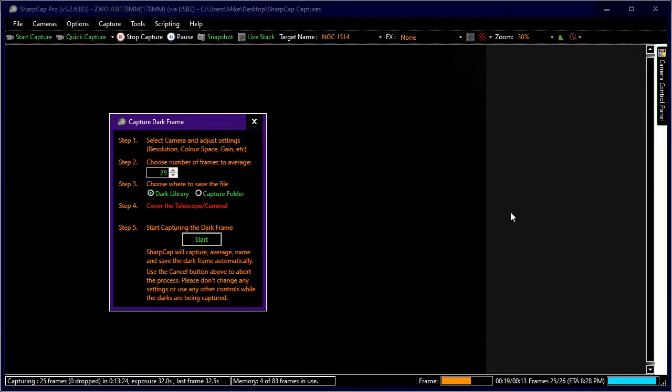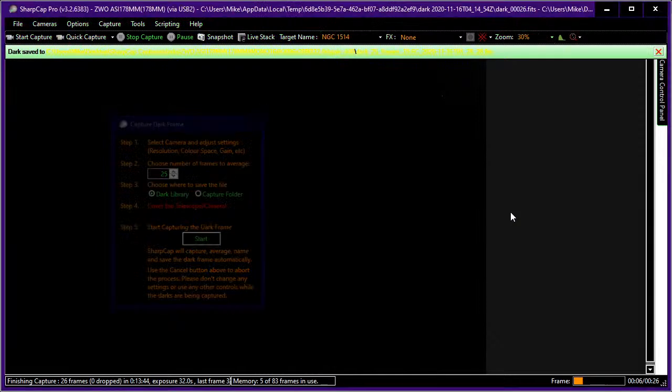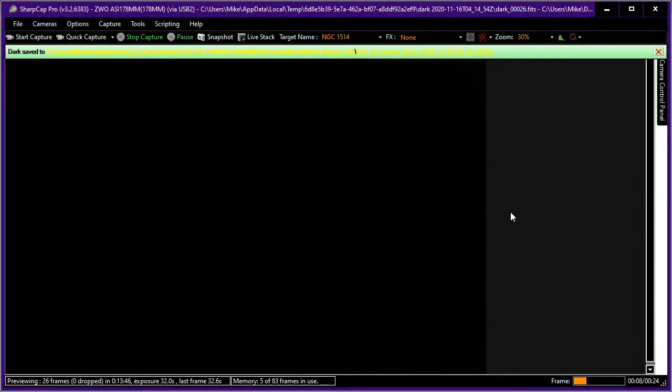I really like plate solving. It saves your bacon. I mean, I didn't always have larger sensor cameras. I've had really small sensor cameras. In fact, now when we go to the 178 mono here, it's going to be a little bit less than half the size of the field of view of the 533 that we've been using. So, you know, it's going to be smaller.